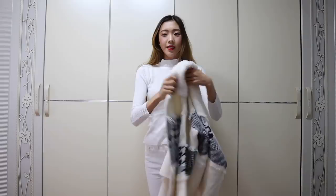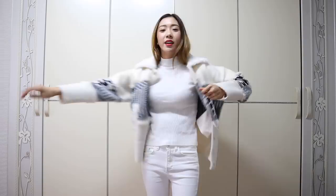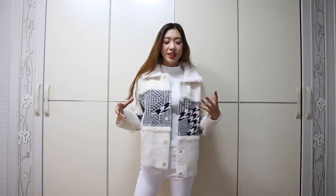Next up, it is going to be, I think this is one of my favorites out of the bunch. It is this beautiful jacket, and that's how it looks like.